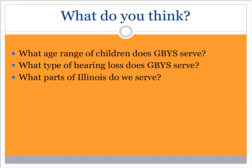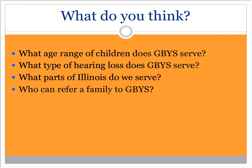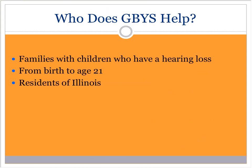What parts of Illinois do we serve? That answer would be all. Who can refer a family to Guide By Your Side? And that could be anyone. What does it cost to participate in Guide By Your Side? That would be free. And so, again, just reiterating, we help families with children who have a hearing loss from birth through 21 that are residents of Illinois.